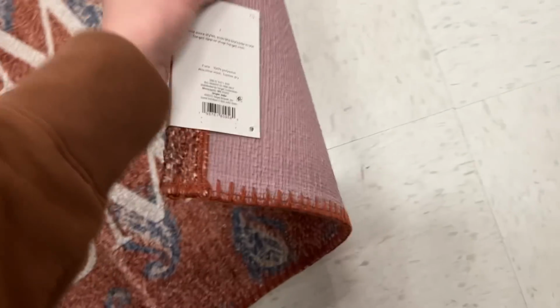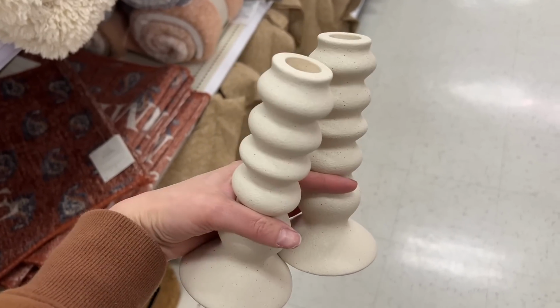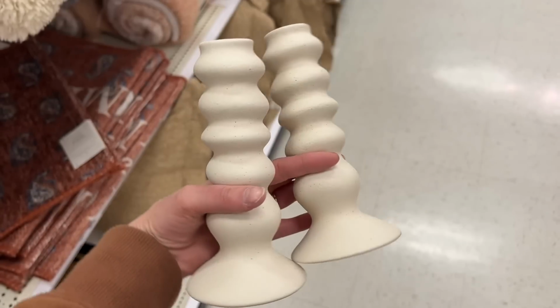This doormat definitely caught my eye. I loved the coloring of it, and it would be great to put at a front door. I absolutely love these candle holders. They almost came home with me, but I definitely didn't need them, and I wish that they came in 2 different sizes.